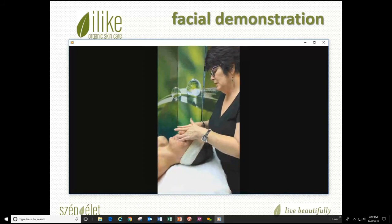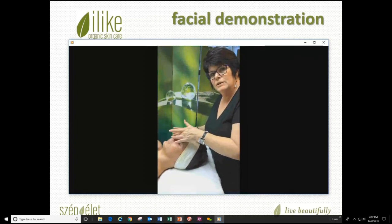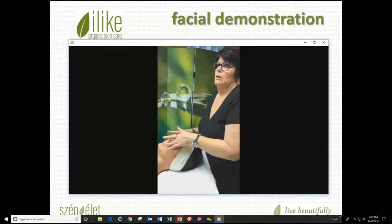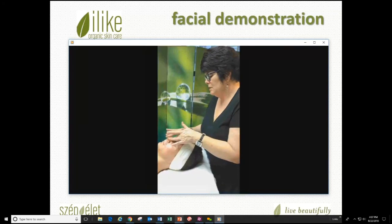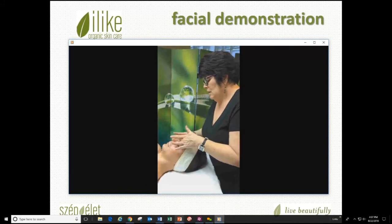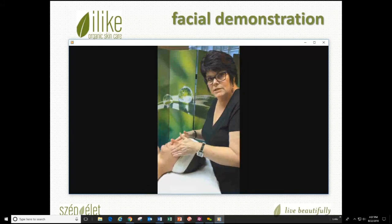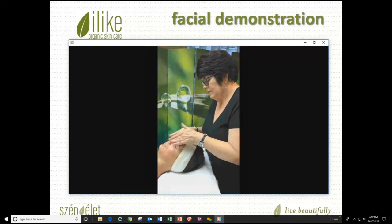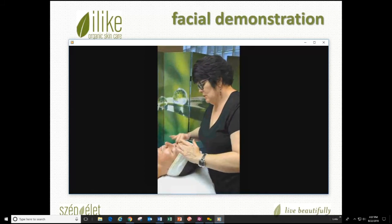Now, with painless extractions, what we mean is we're using the spatula. So it's the sonic spatula or scrubber or, I don't know what else they call it, but they call it lots of things. So the technique that we use is just not using the massage cream or moisturizing the face. We're actually going to cover the face. And there are two techniques that you can use to cover the face.